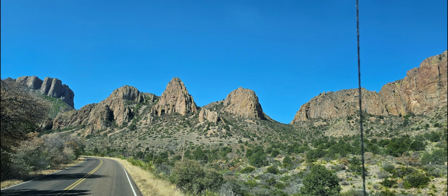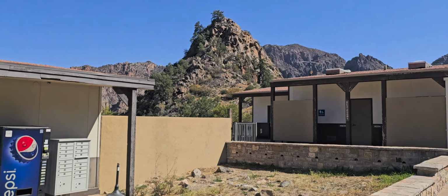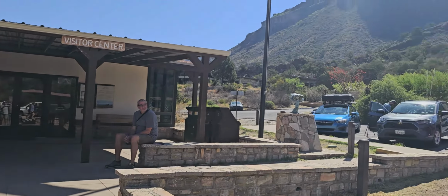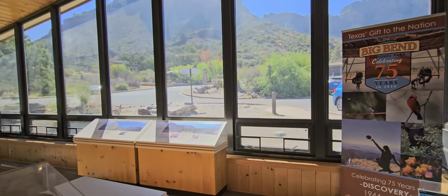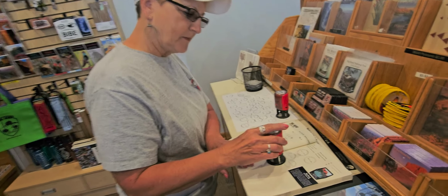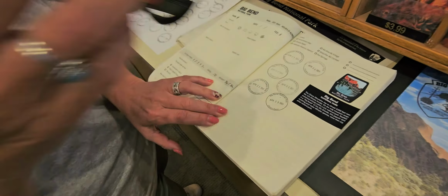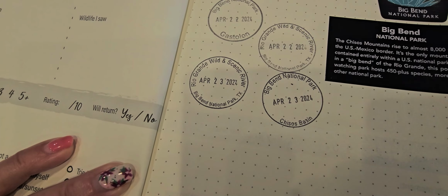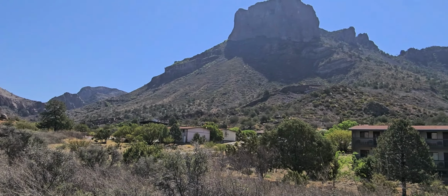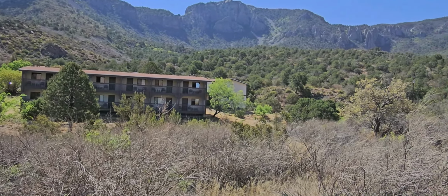We continued on to the Chisos Mountains, where we stopped at the Chisos Visitor Center. Here, I was able to collect my third visitor center stamp for this national park. There's also a lodge at this location and a short, easy window view trail hike.